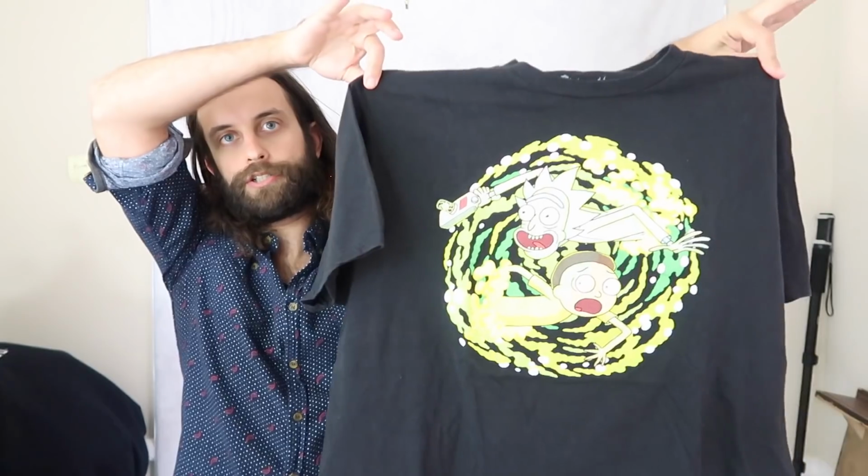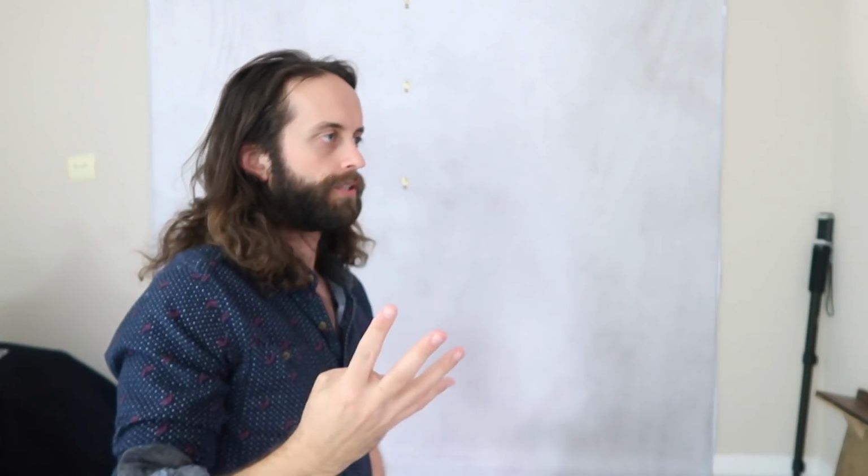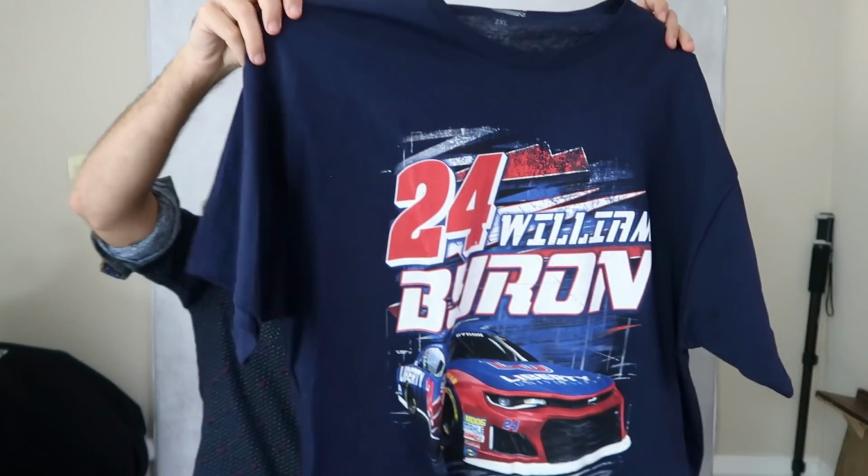A Rick and Morty t-shirt. Rick and Morty just does really well for me. I don't even know what the numbers are, but every time I find Rick and Morty graphic tees, I tend to pick them up. T-shirts were $4, so these were all $2.